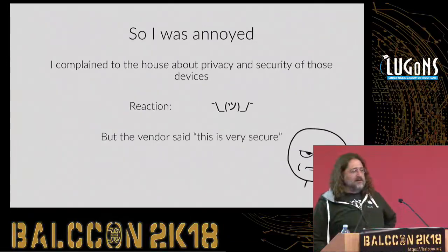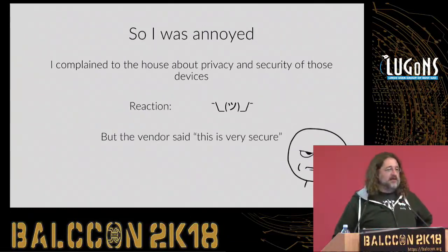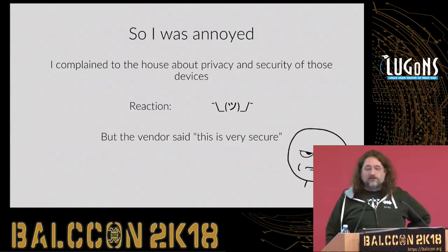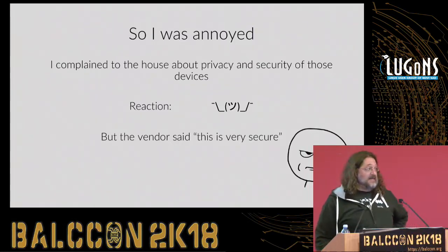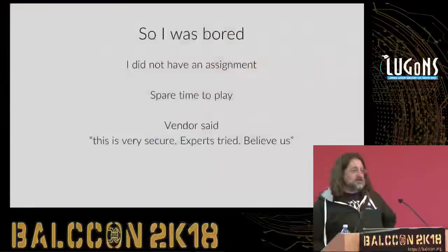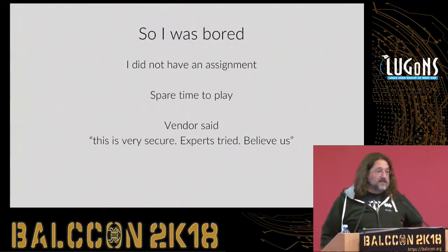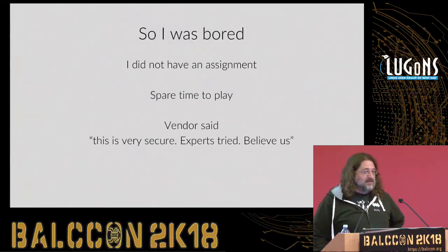The vendor basically said, don't worry, this is secure. What do you mean by secure? Yeah, this is secure. That's the only answer I got. On letters and written requests they didn't answer at all, so I just called them in the office, and that's the only thing I got out of them. I did not have precisely the feeling that the person giving this answer knew what they were talking about. So January came around, my assignment as professional smartass ended, and I had some time to play. Again, I approached the company, tried to find somebody who knows what I'm talking about, and they were like, yeah, no, this is very secure. Experts tried, believe us. All in all, not precisely the most convincing reaction you could get.